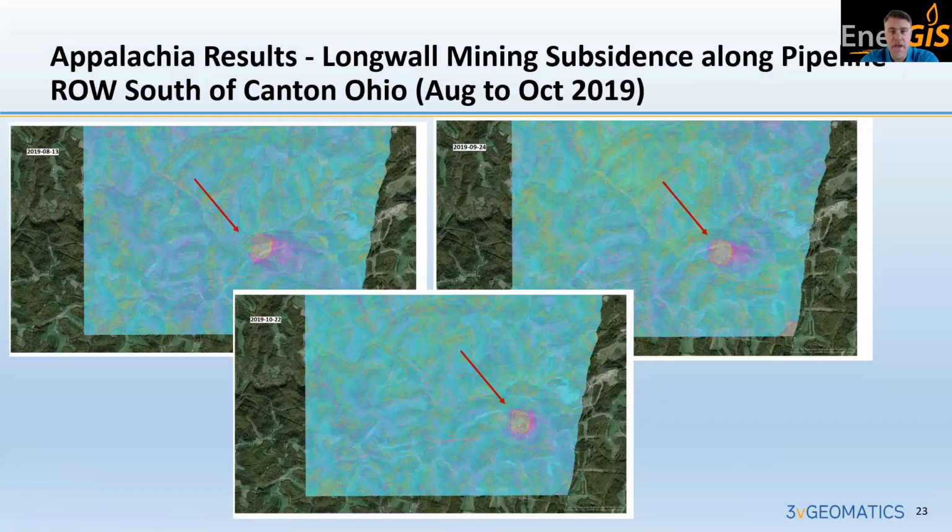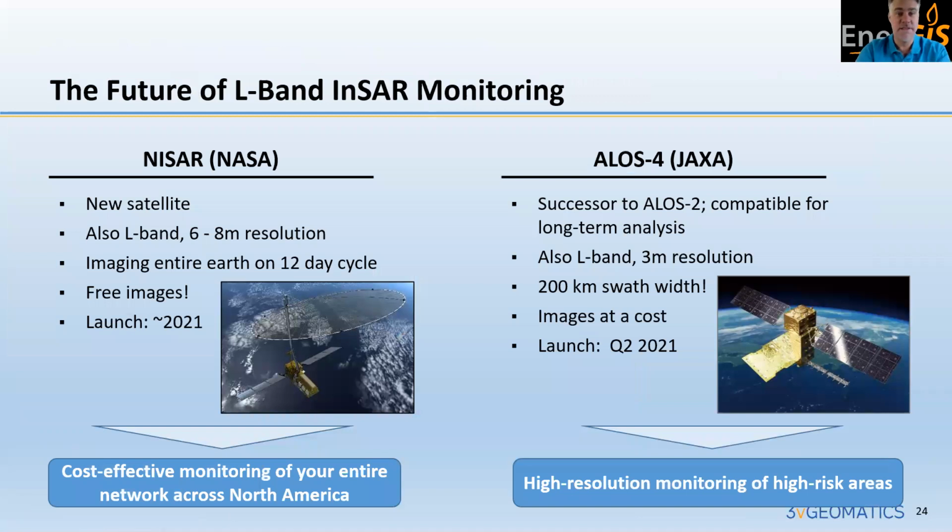So the future of L-band InSAR monitoring, we really anticipate that we're going to be monitoring all of North America at some point. NISAR is launching. It's a NASA-based satellite. Anticipated launch date is sometime in 2021. It's a new satellite. It will be L-band, so it can penetrate vegetative cover to measure ground movement below. The key factor, though, is we'll have a little coarser resolution at 6 to 8 meters. But some of the advantages are imaging the entire Earth every 12 days. The images are free, so definitely will reduce some of the cost.